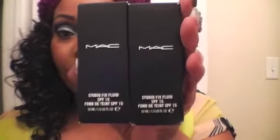And so I went there and I got some Studio Fix fluid. I got NW46 and NW44. Now these are originally like, I believe, $28-$30. Certainly didn't pay that much for them. I think they were $18 at the store. Girl, you gotta know how to bargain. And then I got an NW50. So I got these 3.